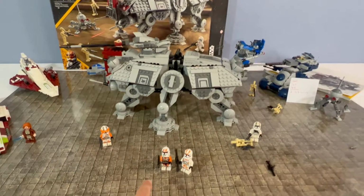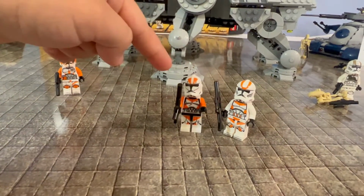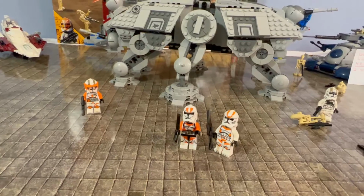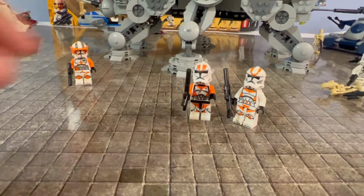That clone looks different from that one. Yeah, I think this one is an older version than that one. Maybe, yeah. We may have gotten that other one at Comic-Con. I don't know, maybe it's not a legit one or something.